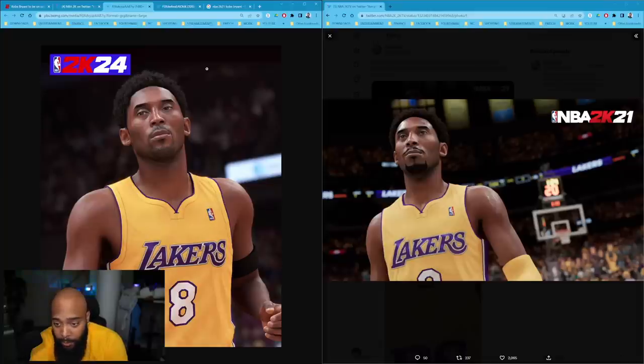Let me see. Nose is valid. The lips are definitely different. They both have the same aliveness in the eyes, even though they're looking two different ways. There's not much sweat on the 2K24 version, so I'm guessing that must have been the start of the game. Of course we can't see the fingers of NBA 2K21, but what I can say is the fingers on 2K24's version are damn right insane.